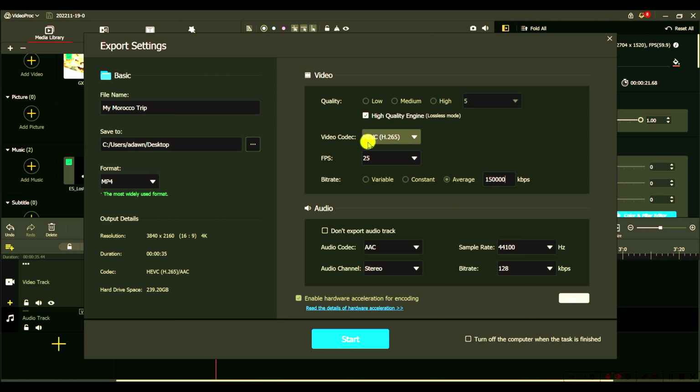And then frame per second, I chose 265 codec. And then audio, don't export audio track. Audio codec, stereo, sample rate, I'm going to choose the highest. And bit rate, I'm going to choose the highest here. Turn off computer when the task is finished. Okay, so looks like that should be all. Now let's start rendering.